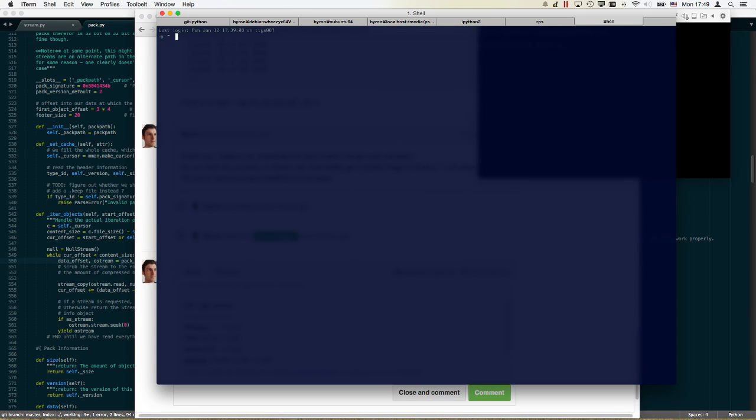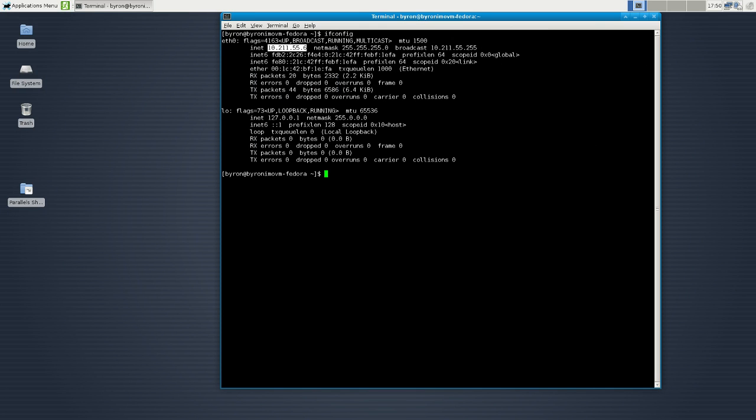DT Byron at Fedora 14. Okay, I do hope that, oh, did that work? Ha, didn't work. Have to copy this again. 10 to 11, 55, 6. I can't even hit right click here. Edit, copy.